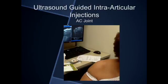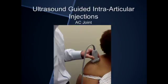Right, but even with the most experienced clinician, the level of accuracy is not as good as when you do a gated injection. It's high, but 70-80%, whereas if you do an AC joint injection using ultrasound guidance, it's 100%. So you're 100% sure you are in the acromioclavicular joint space to deliver the steroid so the anti-inflammatory effect works.